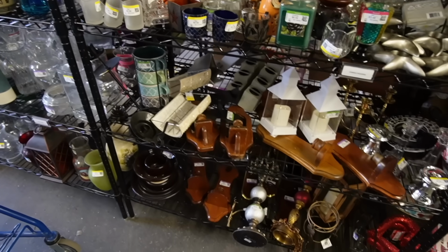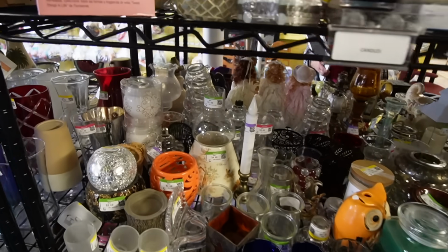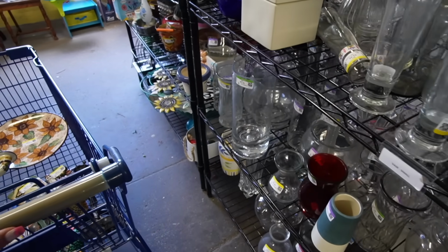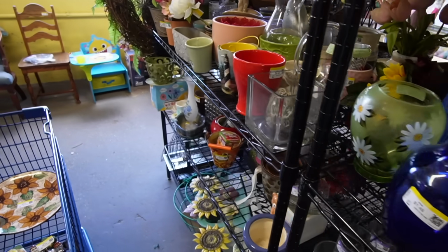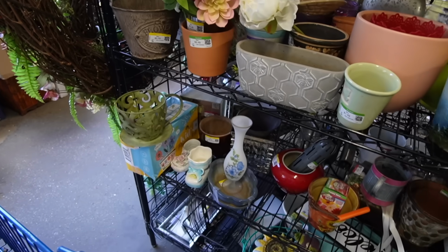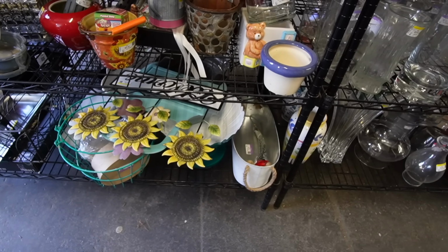Okay, well I'm going to check through here one more time and see if I can find the base to that fairy light. I doubt it's going to happen though. I think we're going to end up putting it back on the shelf. Normally I would pick up fairy light pieces, but I think I'm going to leave it today.